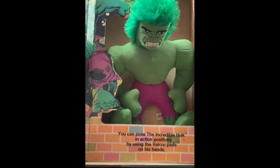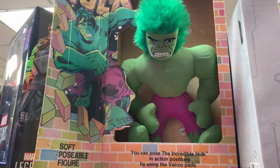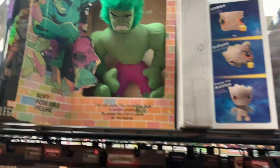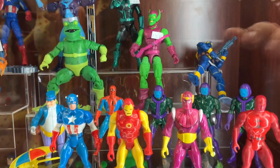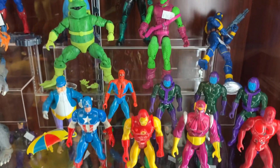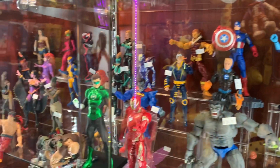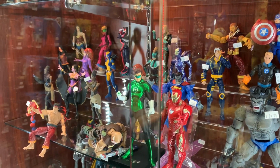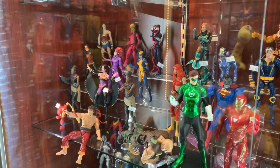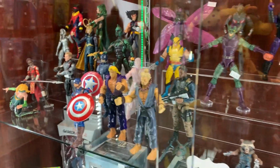I feel like I want the Riddler. Look at this Hulk. This is so cool. This old Hulk from Knickerbocker? Knickerbocker? Is that what it said? Soft, posable figure. Look at these old... Are they Superpowers? Is that what it is? Oh, that's so cool. Kang, Spider-Man, Cap, Iron Man, Zemo, and Daredevil. Then we got a lot of these 6-inch loose.